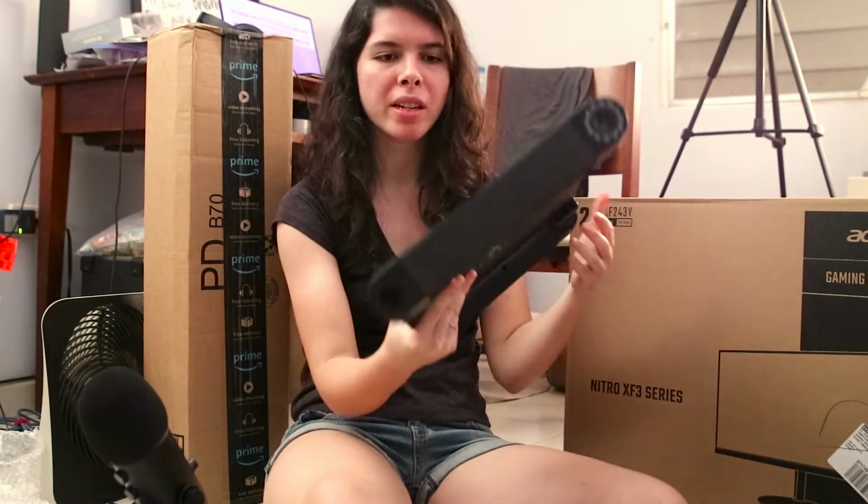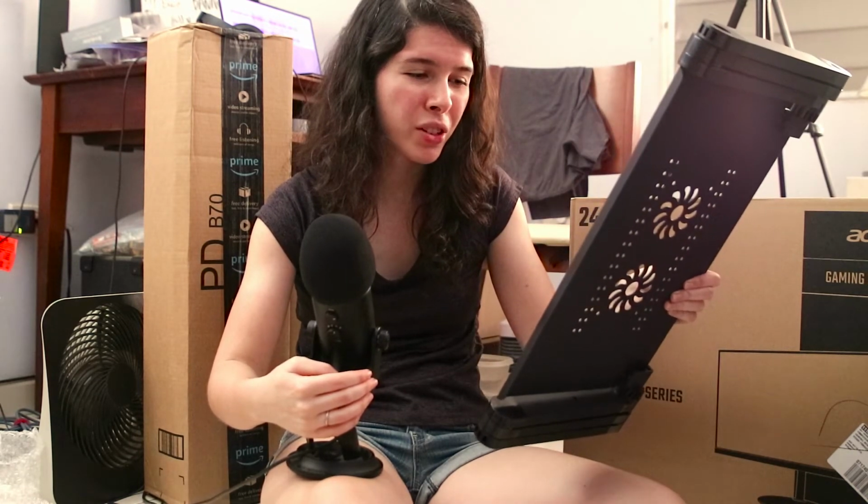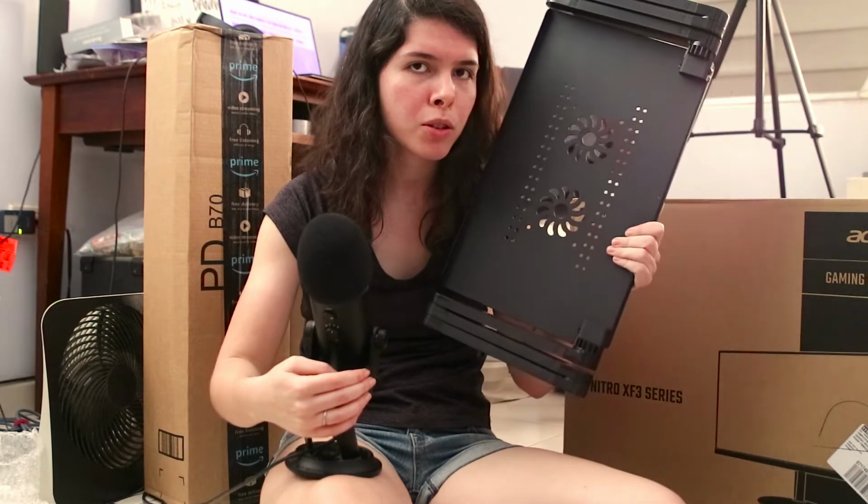But yeah, if you didn't see the picture in the box, this is basically a laptop stand, for people who maybe want to stand up while they work, or they want to have some sort of elevation. It's good for your back. But in my case, I'm gonna be putting this to a different kind of use, and I hope it works. But we'll find out soon.